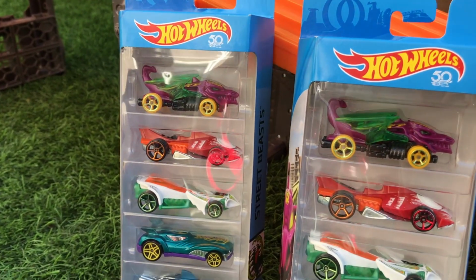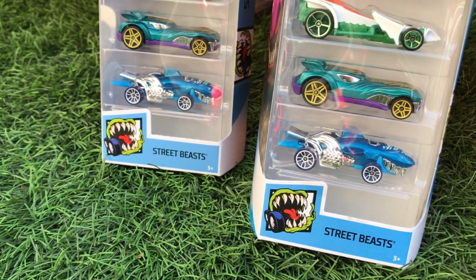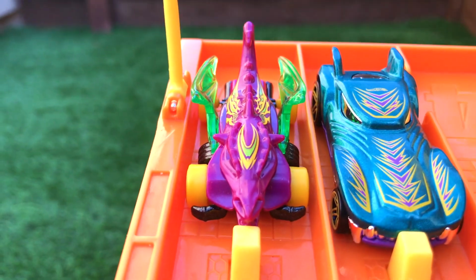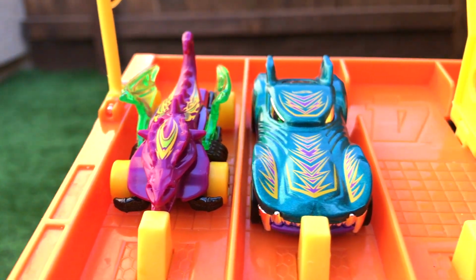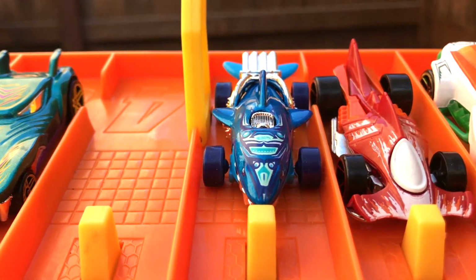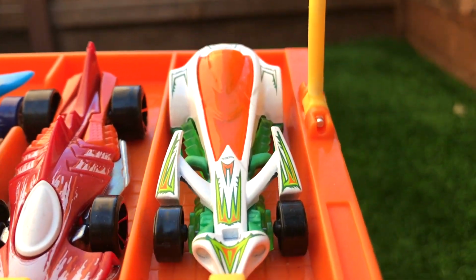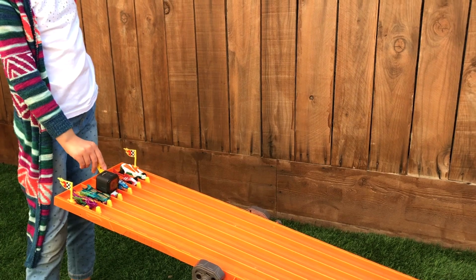All right, last week's 5-Pack was the Street Beast. Very cool collection of cars. Let's see who wins. Is it going to be the Dragon in lane 6, Howlin' Heat in lane 5, the Shark Car in lane 3, Hammer Down in lane 2, or the Praying Mantis in lane 1? All right, on your marks, get set, go.